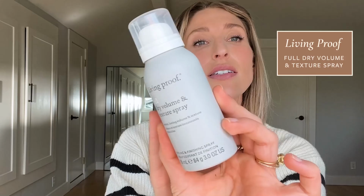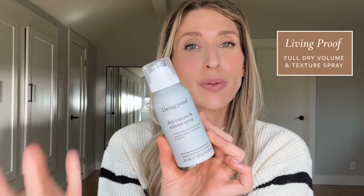I also pack with me the Living Proof Full Dry Volume and Texture Spray. I'm not a big texture spray girl for when my hair is down. I really want it to be very soft and touchable, but when I'm doing an updo, I really like this to give a lot more zhuzh to the hair before I pin it back, and then I'll go in with hairspray.